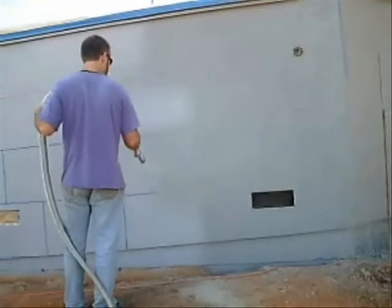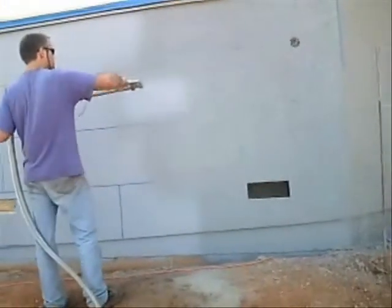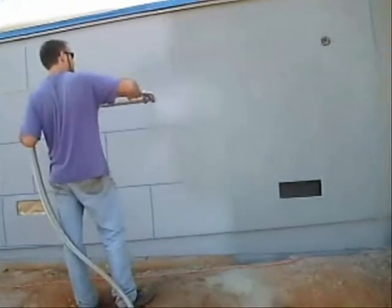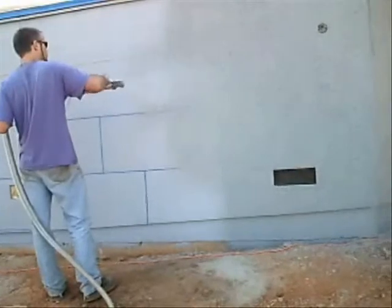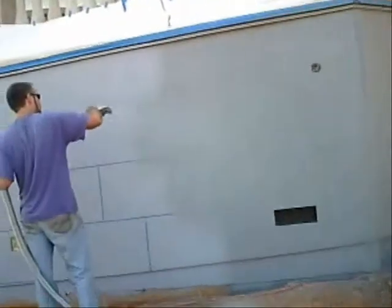Do not allow the material to dry on the sides of the hopper or on the tip of the gun. Keep the spray gun approximately 18 inches away from the wall and the spray gun perpendicular to the wall. Keep spraying a set pattern as you work along the wall.